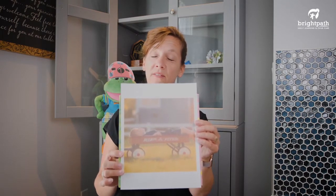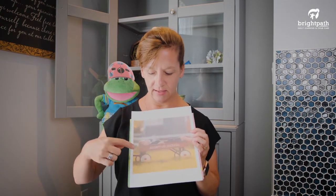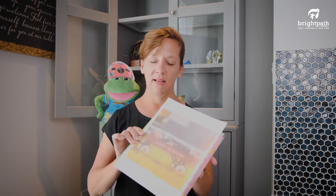Here's one picture of a wagon. It's flat and it's got 1, 2, 3, 4 wheels. 4 wheels on the wagon. Let's look at another photo. Speaking of dogs, look at this picture.